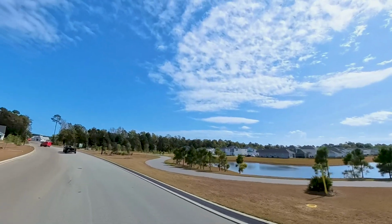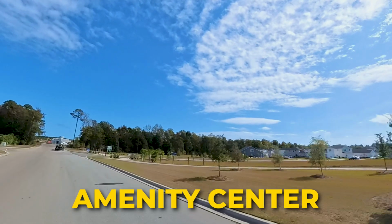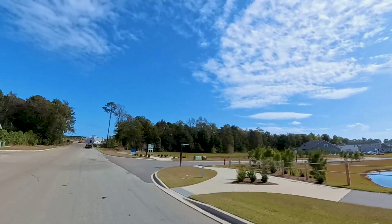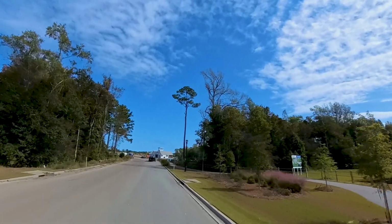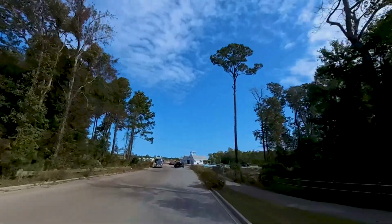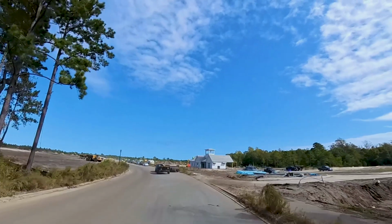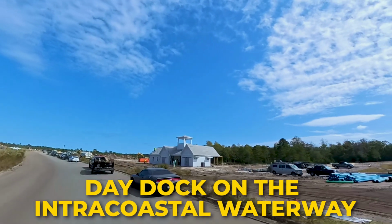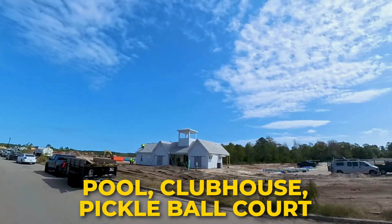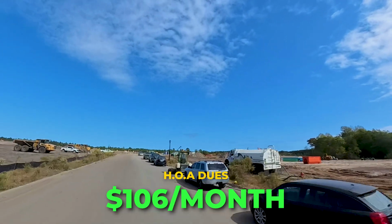Now, as we take a left out of this street here, we're going to be heading back to the next phase of this community. This is also where the amenity center is going to be located. You can see that building in the distance there is started. The clubhouse itself is almost done, and they're hoping that the pool is going to be done by summer of 2025. So amenities in this community are planned to be 2 dog parks, a community garden. There's also going to be a day dock on the intracoastal waterway, the pool, the clubhouse, a pickleball court, and a small playground, all for HOA dues of $106 a month.